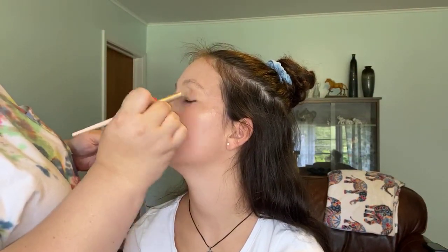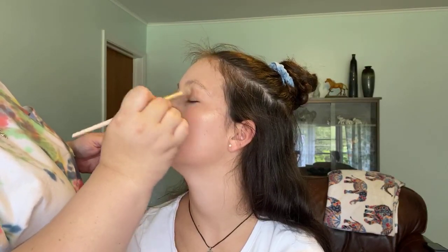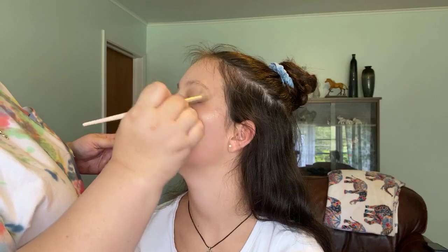All right, so I'm just taking the bronzer color from the Peach Bite palette, and with a big fluffy brush, I'm just going to put it all over her eyelid.